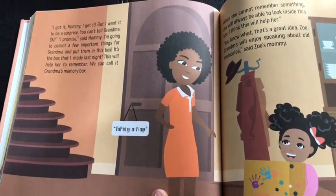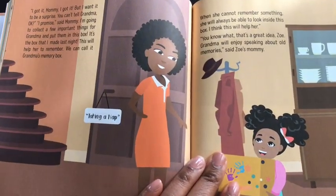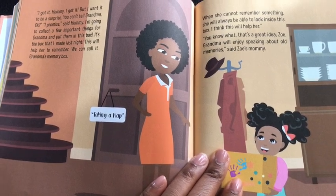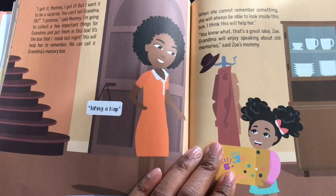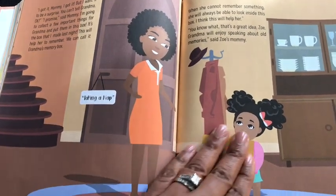We can call it Grandma's memory box. When she cannot remember something, she will always be able to look inside this box. I think this will help her. You know what? That's a great idea, Zoe. Grandma will enjoy speaking about old memories, said Zoe's mommy.